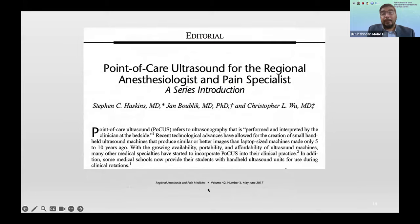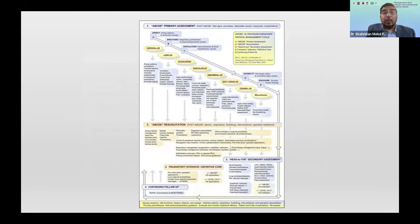We have progressed so far, and I'm just going to highlight this particular editorial. A lot of the anesthesia subspecialty journals have been publishing on point of care ultrasound since then. And this was one in RAPM, our Regional Anesthesia and Pain Medicine. We started in 2017 to publish a lot of point of care ultrasound articles, review articles, so that's about 6-7 years ago.